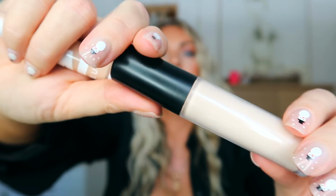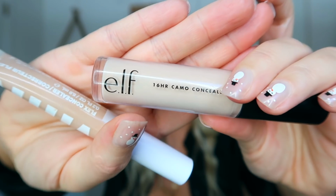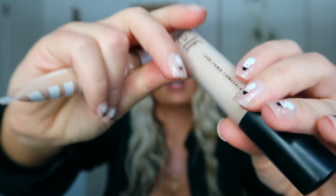The next one that I loved is also this. I mix it. This one alone is a bit too much and it kind of settles, but this is the Elf Camo Concealer in the color Light Peach. I actually like to put just a dot of this in with this. So I'll put this in my inner corner and my outer bit, and then I'll put a dot right there. It just helps brighten because it's a really bright color. It's a little bit more full coverage, so I don't like to use it all over because it's too much.